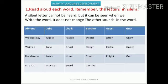Next one, activity. Language development. In this, the first one is, read aloud each word and remember the letter that is silent. What we have to do? We have to read the words given below in the columns. We have to read the words and learn which letter is the silent letter in that word.